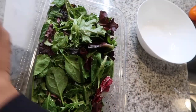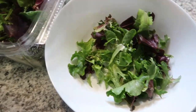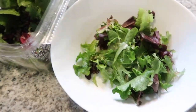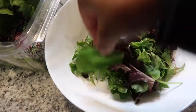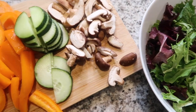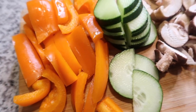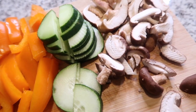I'm taking this spring mix, and I absolutely hate raw spinach, so I'm just picking out all the spinach. I really should just start buying one without spinach, but I can never get it right. Just using some veggies. These are all the veggies that I had on hand in the fridge. I have some peppers, some cucumbers, and I always have shiitake mushrooms.